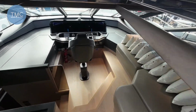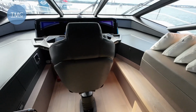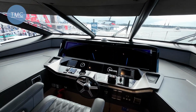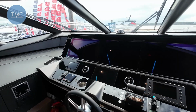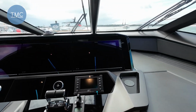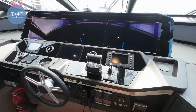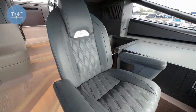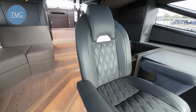So single helm seat for our captain, like a wheelhouse really, and we can just step down into it. We've got these enormous Simrad screens there, 3 of them. Obviously we're up into real pro levels of equipment here, regulations and all that, well over the 24-metre mark. So a lovely environment, beautiful seat. Again, all this quilting that we see typically on luxury cars, we see on these Sunseeker seats as well.